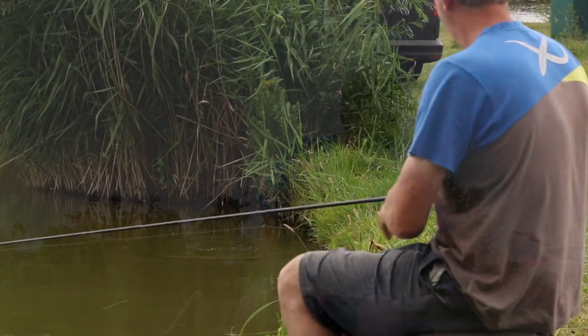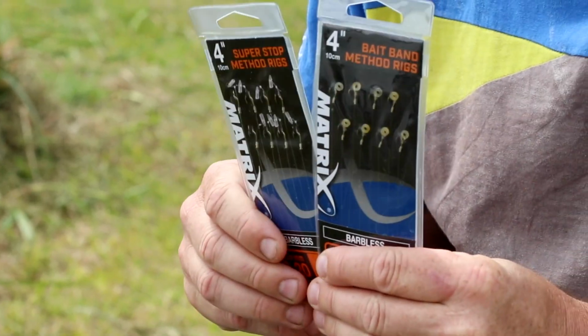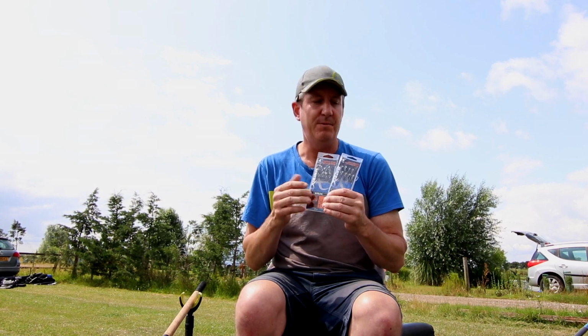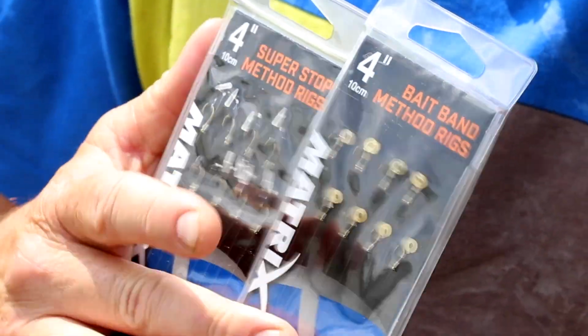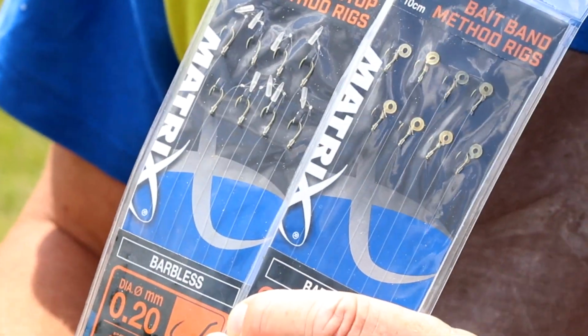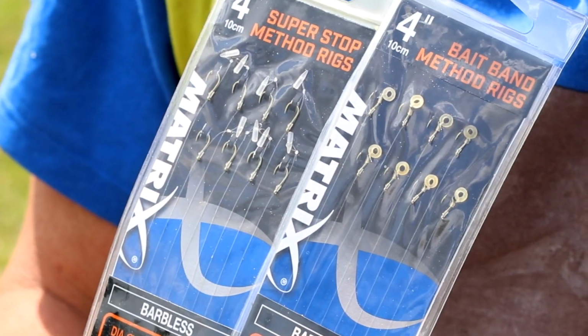While we're talking about hook baits, obviously we need to talk about hook lengths and hooks. I'm now currently using the pre-tied Matrix hook lengths. You get the super stops or the bands. There's a variety of diameter line size hooks. Obviously talking about fishing maggot down the edge, I'm hooking that straight onto a hook. But all your pellet, your wafter type fishing, if you're fishing corn or meat, these hook lengths will cover all your fishing. They're super strong, super reliable, which is exactly what you want for method feeder fishing.